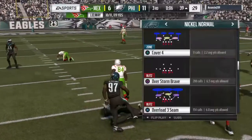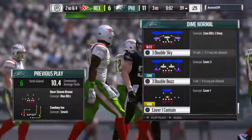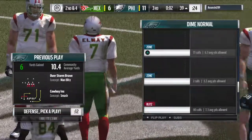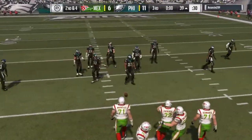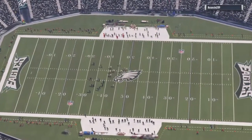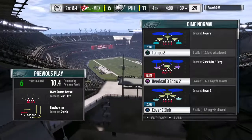Over the middle here to Brown. A gain of 6 there on 1st. And this will probably be the last play of the quarter. And welcome back. We are in the city of brotherly love, Philadelphia, as we are set to bring you the home stretch here, the 4th quarter.